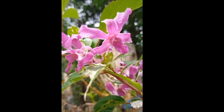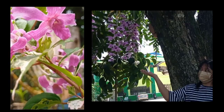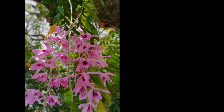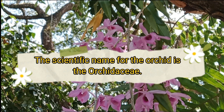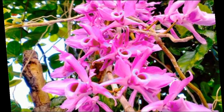The Orchidaceae are a diverse and widespread family of flowering plants with blooms that are often colorful and fragrant, commonly known as the orchid family. Along with the Asteraceae, they are one of the two largest families of flowering plants.